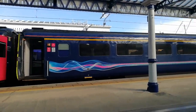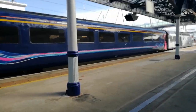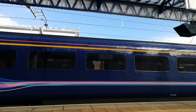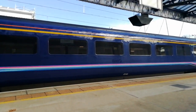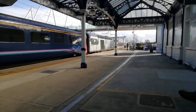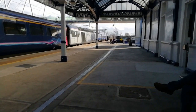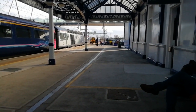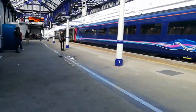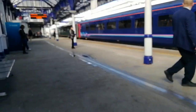Okay, the passing now is 158741 bound for Edinburgh Waverley from Dunblane. And the departing now is our 43151 and 43149 bound for Aberdeen from Glasgow Queen Street. And there goes 158741. Passing now is our rare 43151 and 43149 bound for Aberdeen from Glasgow Queen Street.